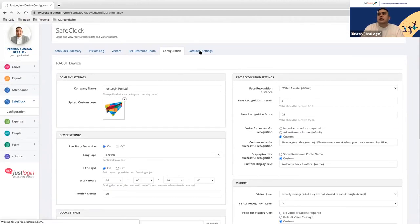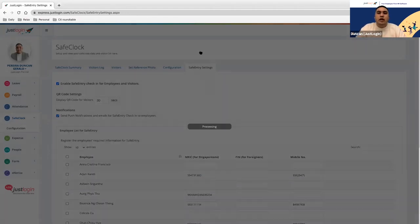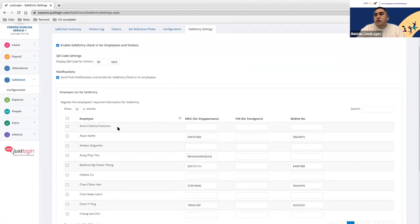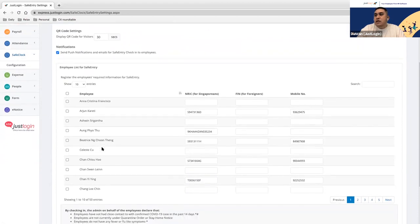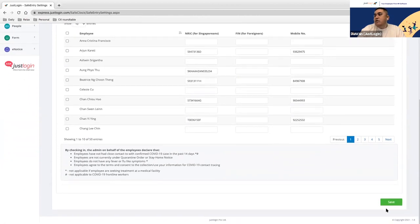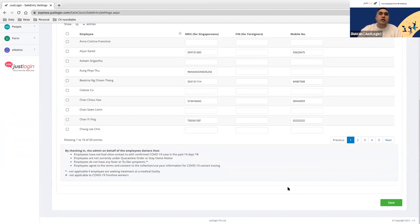Now, what about safe entry settings? So in the video, you saw that we are also integrated with safe entry. Essentially, how does this work? For safe entry to work, all you need is select the employees that will be reporting to the office. Make sure that they have their NRIC details already completed, as well as their mobile numbers. And when you click save, essentially what happens in the background is whenever their photo and temperature is taken, we also send an alert to safe entry. And you will also receive a notification on your mobile phone that your safe entry was successfully updated. So that's how safe entry works.